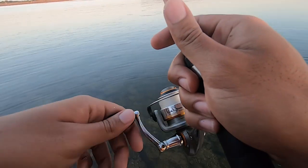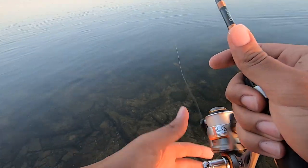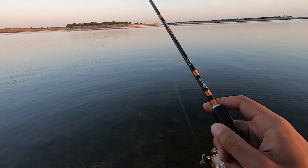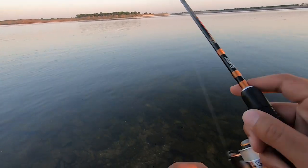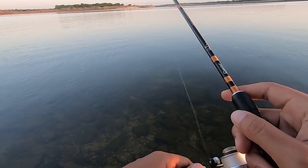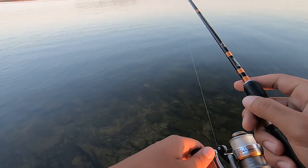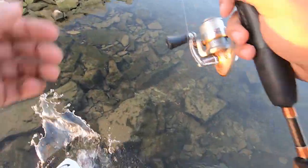Man, those are just some nice sized shad. They're just a touch too far to get onto them. Not sure if y'all can see that though, but they're literally like 15 feet out, maybe 20. Only if they were like 10 feet closer. All right, I'm gonna bust out the worms.